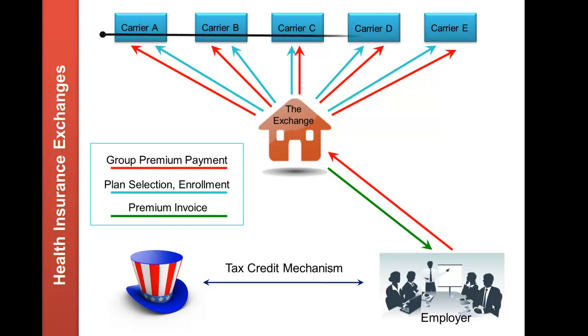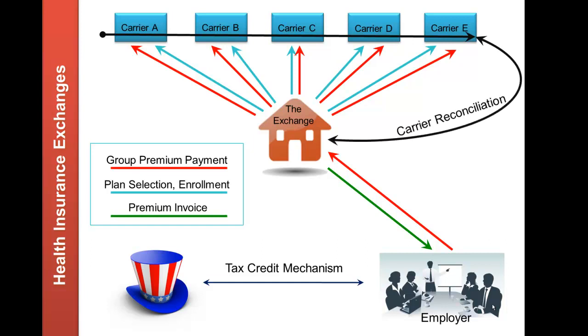And then finally, there's a risk adjustment mechanism. So in case one carrier gets an undue amount of risk, there's a mechanism for adjusting to make sure there's not an undue burden on any given carrier. And finally, there's reconciliation, so all of these component parts can stay in sync and everything balances to the penny. And that, in a nutshell, is how the SHOP Exchange will work.